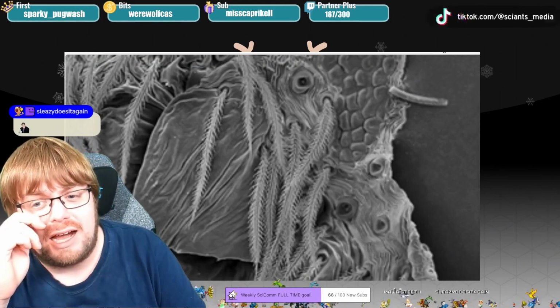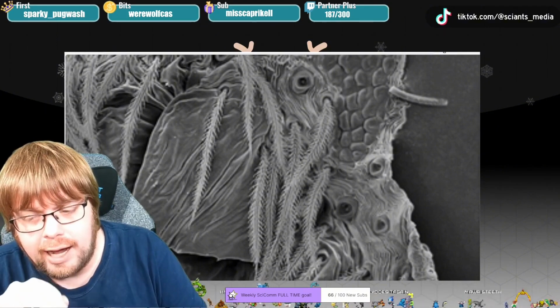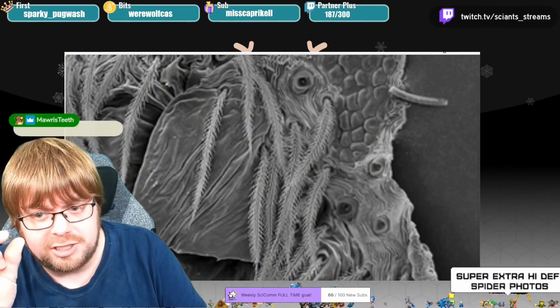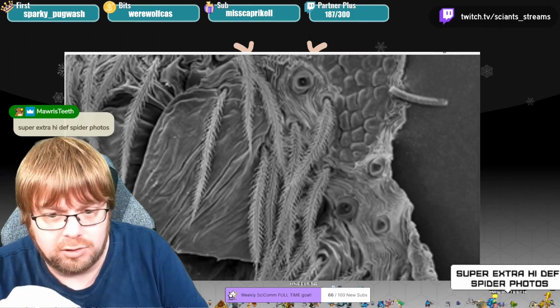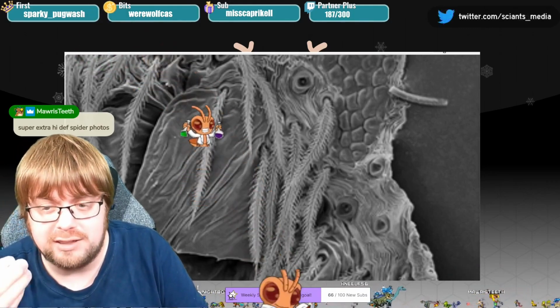They could have taken it higher res, which would have allowed us to zoom even more. Higher res images take longer because the microscope spends longer on each pixel when taking the image, when the sensor is pulling in the images.